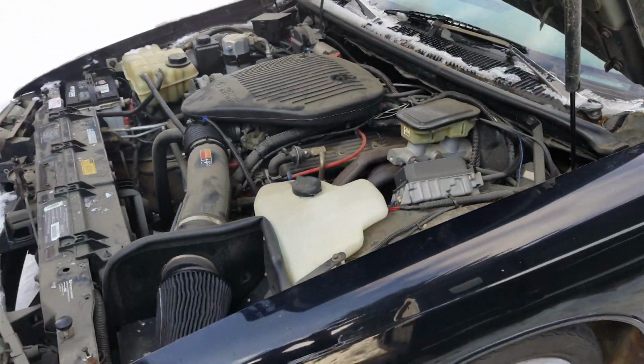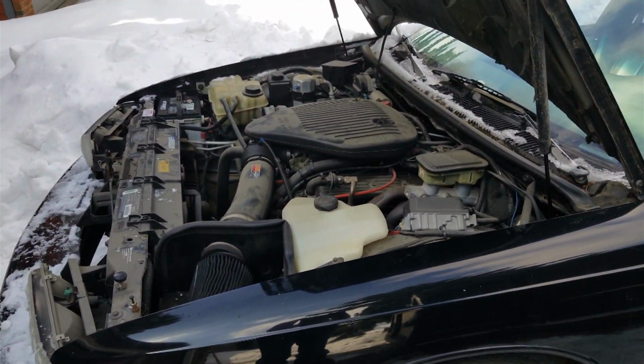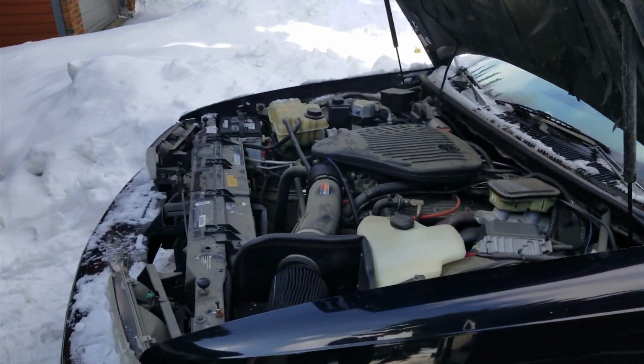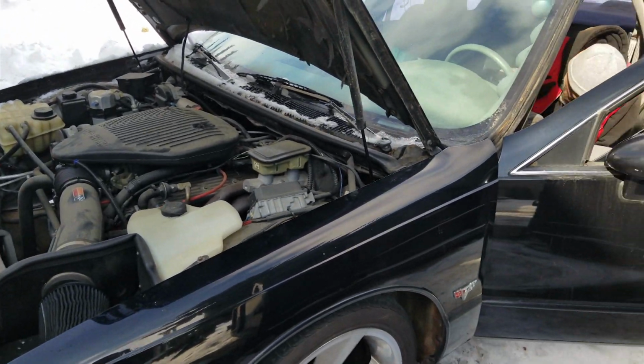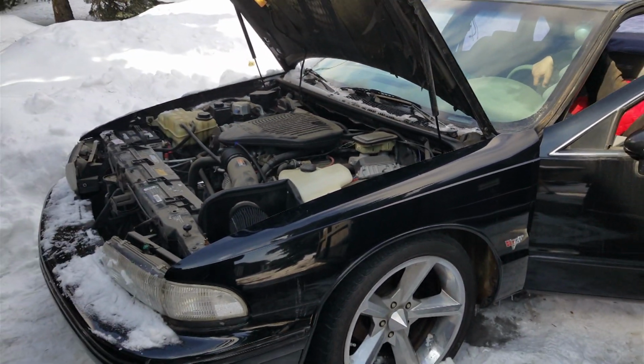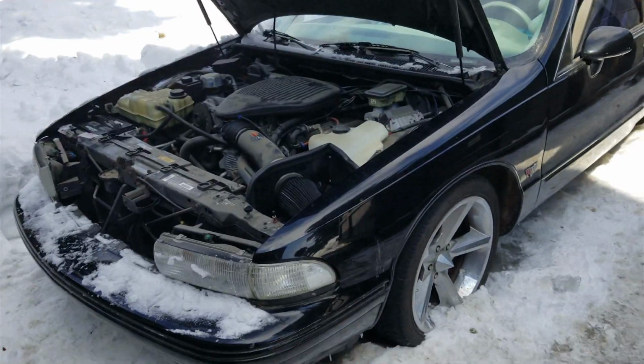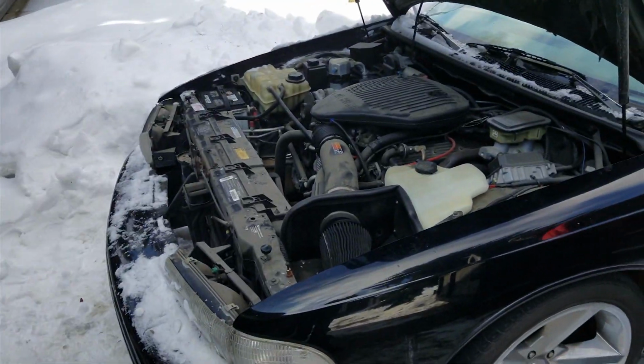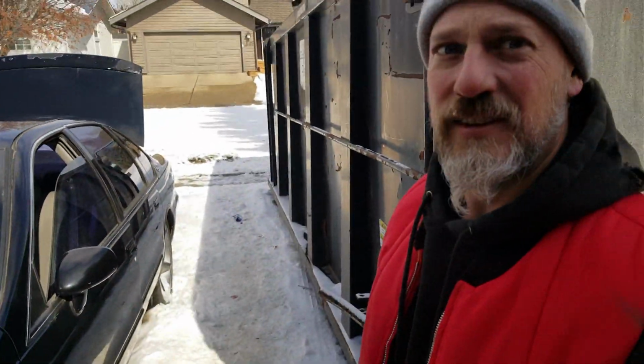So we got this thing running. Very nice. So now we drive it on the trailer once it warms up. So we're just airing up the tires, letting it warm up. And you said there's something in the back I need to see?